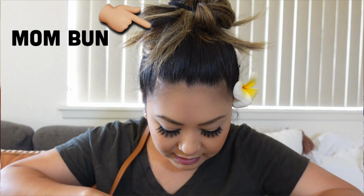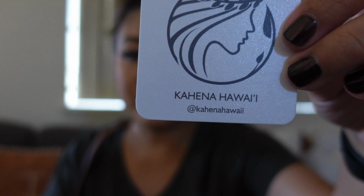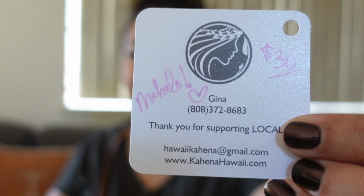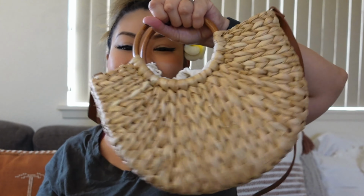And where I got it from, let me show you. I saved the tag because I wanted to show you guys. I got it from, let me focus, Kahena Hawai'i. Her name was Gina and she has some really nice hats and some handbags that I really love. So go and check her out on Instagram. This bag I got for $30. It totally caught my eye. I'm not a big bag person, but I do love this style. So yes, isn't it pretty? I'm gonna use it for the first time today.